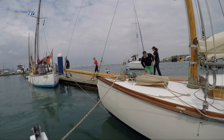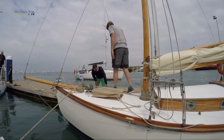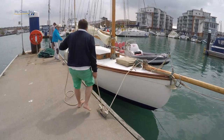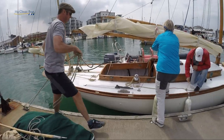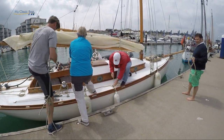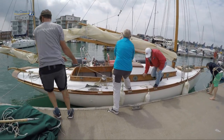But down here there's a lot of deep water everywhere. On the East Coast where I had it before, you had to be a bit more careful of the mud. But down here there's a lot of room to manoeuvre out on the Solent. So she's a pleasure. But she's fairly easy to get back on a mooring. It's only bringing her into marinas which is the tricky bit.